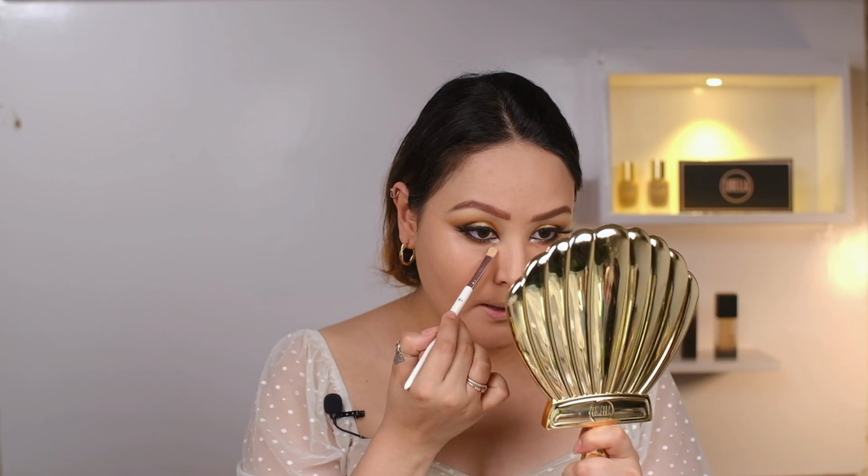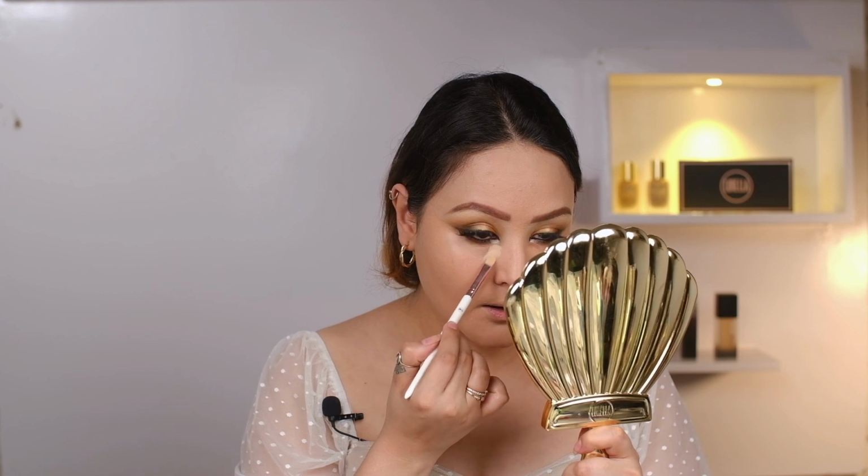Now I'm gonna go ahead and apply this concealer from Maybelline in areas where I need coverage. Now I'm gonna take the same blender and just gonna blend everything in place like so.